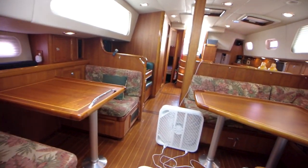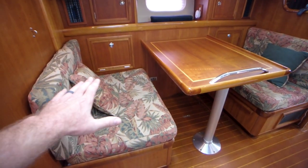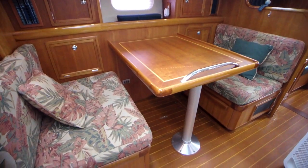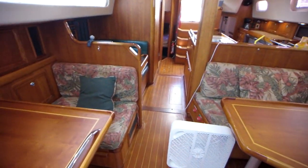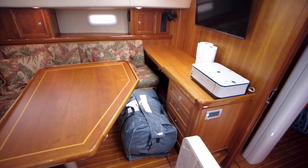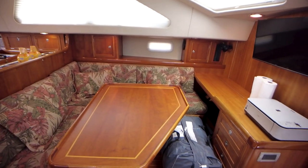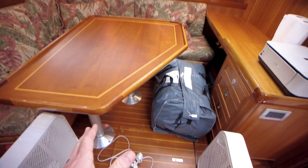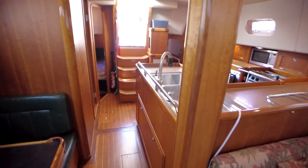Now we're going to look at these areas a little bit more in depth. Here's the dinette area. Got storage behind that dinette underneath the cushions. Yep, storage. This is definitely a live-aboard blue water cruiser. You could tell because of the way that it is. But again, you're just going to have storage underneath everything, behind everything. Underneath the cabin sole is going to be tankage going aft.